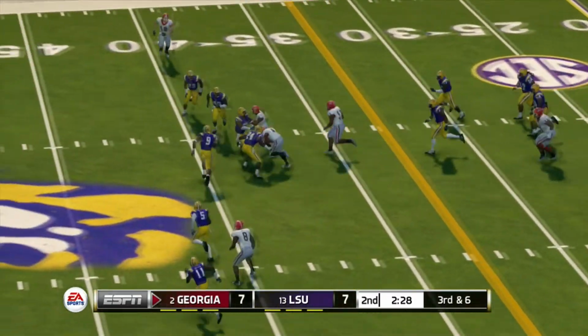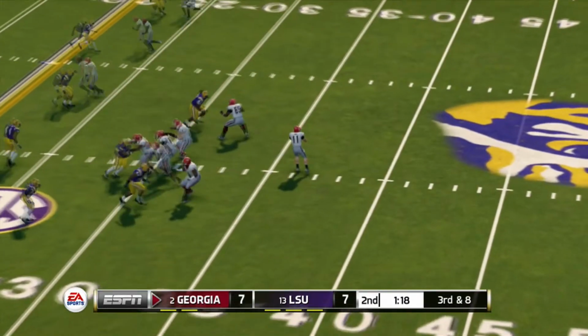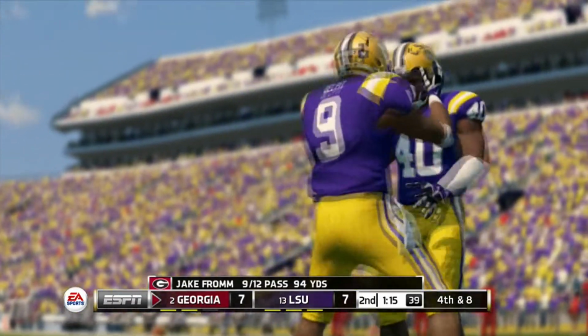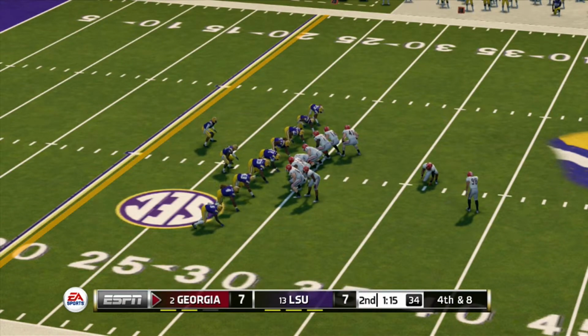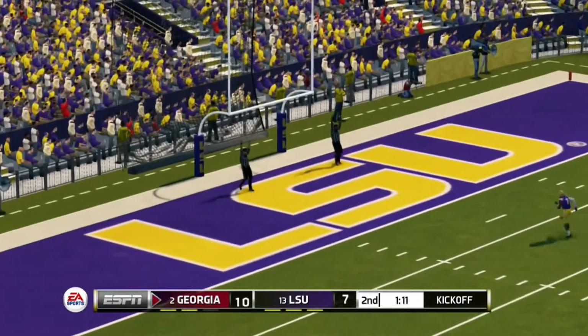Pulls down the catch, and he's got room here. And he's taken down at the 38. Defense starts to get pressure. You've got to either get rid of that football or check it down or take off and run with it. Throws, and it's incomplete. That'll bring up fourth and long, and we should be seeing the kicker here. Good stand by the defense to keep them out of the end zone on this drive. Georgia is looking to go up by 3. He gets it up, and he nails the long field goal.